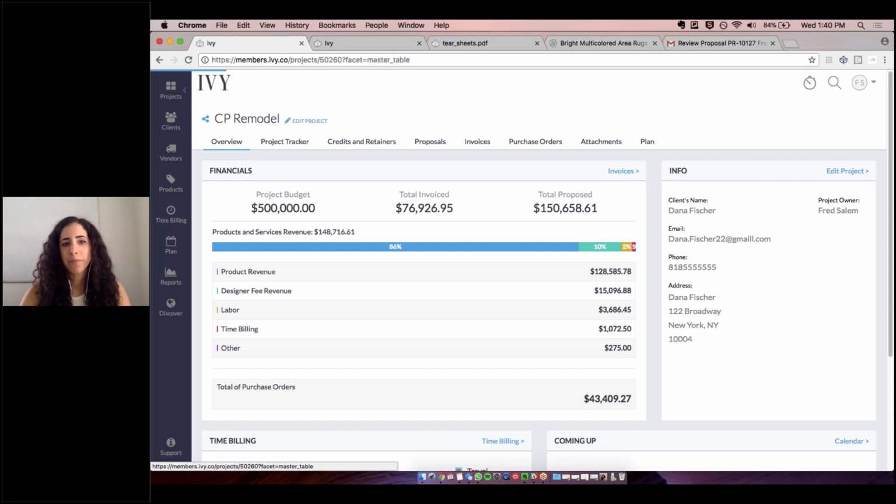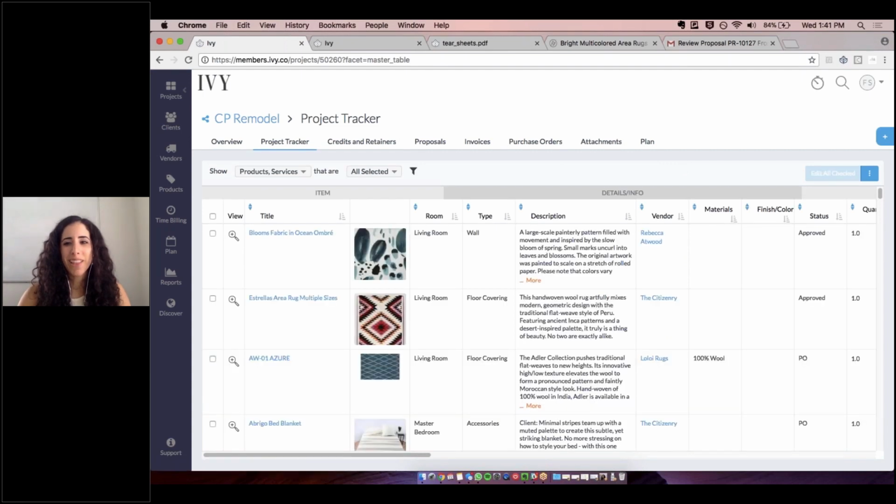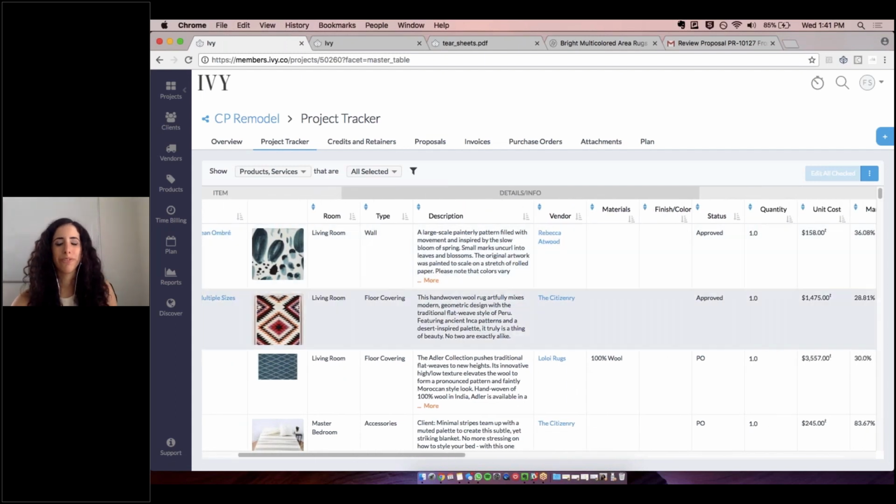But I actually want to take you to one of my favorite parts of Ivy, which is the project tracker. And I'm a little bit of a nerd. I don't know why I love spreadsheets, but the project tracker is amazing because it gives you a bird's eye view of everything going on within your project. So any product, any service, and it'll tell you the status of that item. So these two look familiar, right? They were just on our proposal. As I scroll across here, the status is that they've been approved.